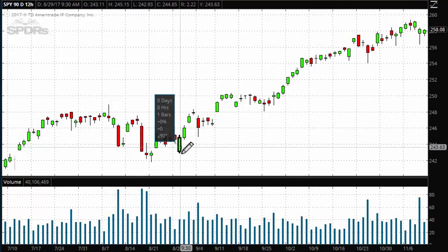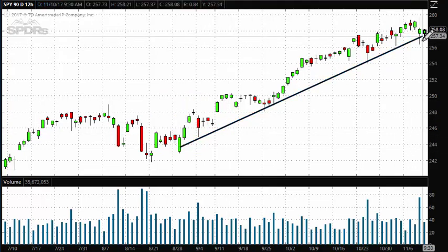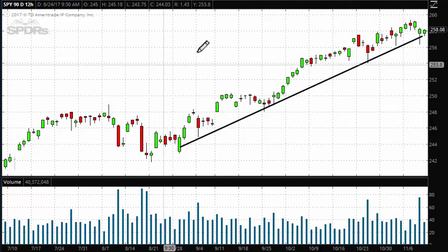SPY, similar story. Nice steady uptrend. Nothing to be concerned about at this point. Market still strong. Still seeing strength in many sectors.